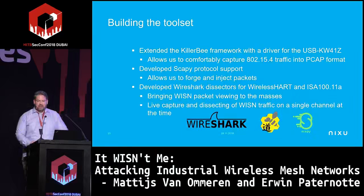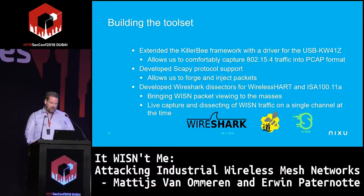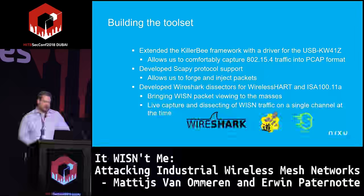So this is the hardware as a basis for the toolkit, but of course we need some software. As you saw in the previous demo, you only have decoding up to the 802.15.4 layer of the protocol, and of course, as you see in the OSI model, there are some other layers that we need to address. So we thought that the easiest way was to use existing tools as a basis, and we found Killer Bee to be suitable to do that. So it's relatively easy to extend.